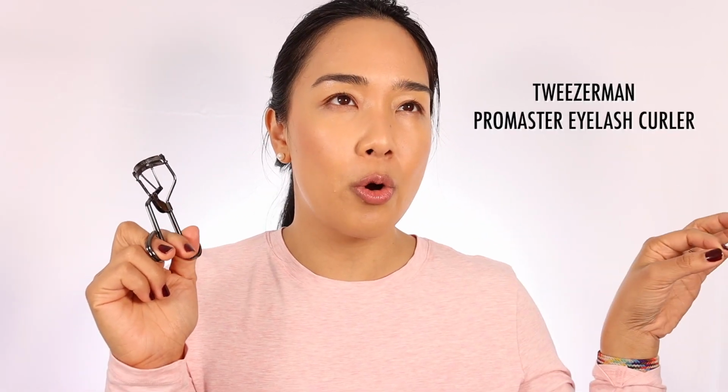Sometimes with other lash curlers that I've tried, including the Shu Uemura one, I just don't get the last one, or I end up crimping it in the middle and it looks weird. But this one I don't have that issue with, and it just works really great actually. So I love this one. I'll put the name here because it's the ProMaster Curl, or Pro Curl Master, I think. But yeah, it's awesome.